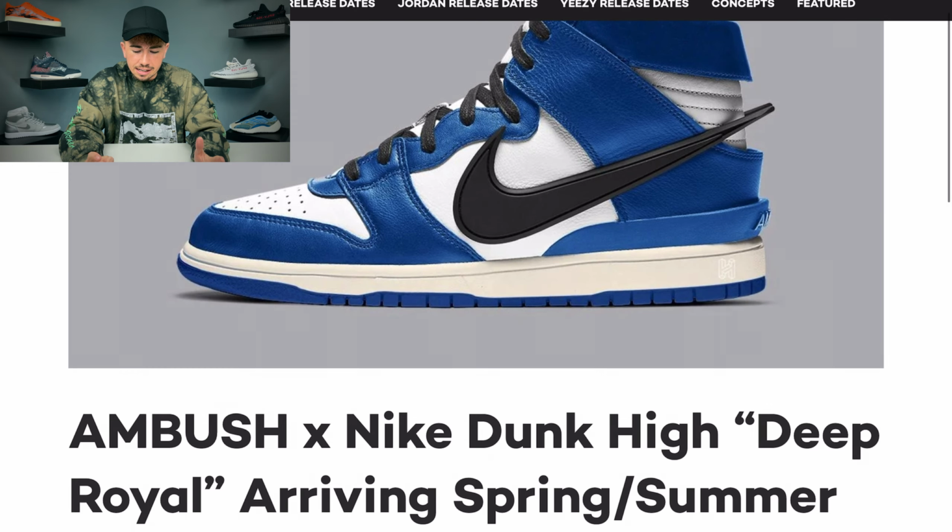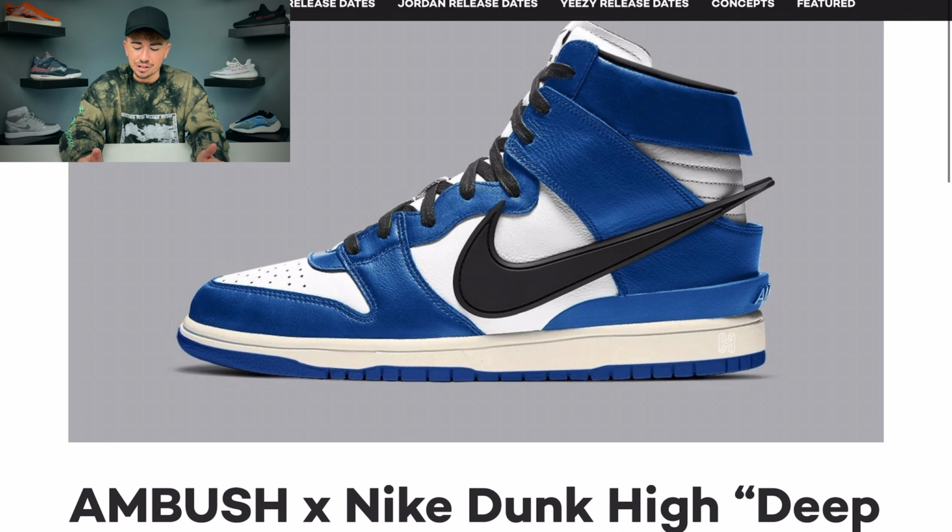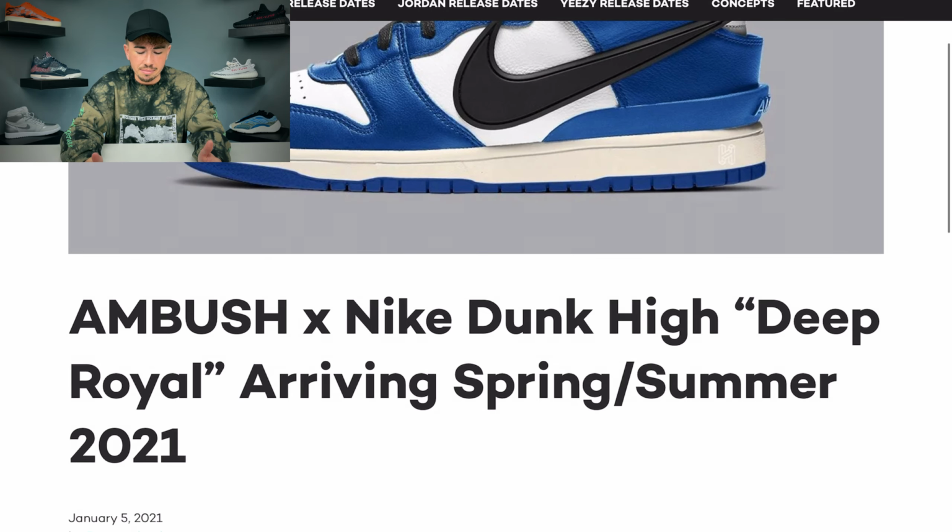So this right here, this colorway, I mean, obviously looks extremely good. This is going to get a lot of people excited about this collaboration. So Deep Royal, I believe they're calling it, arriving spring, summertime in 2021. Right, next up, we're going to talk about something that has been rumored for a long time, and of course it includes none other than Travis Scott. So take a look at this.